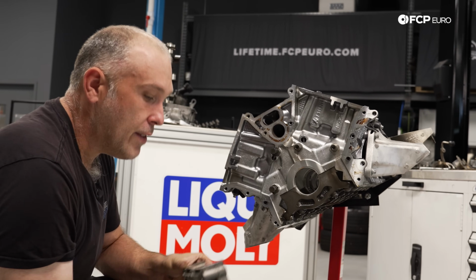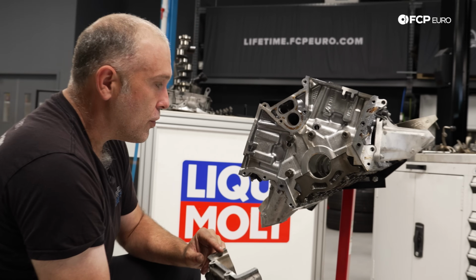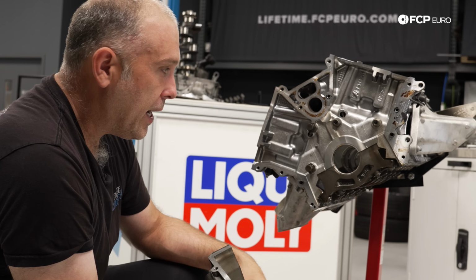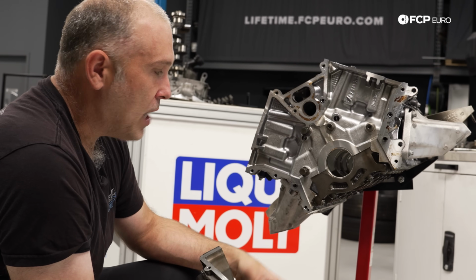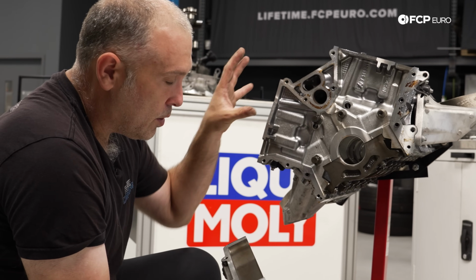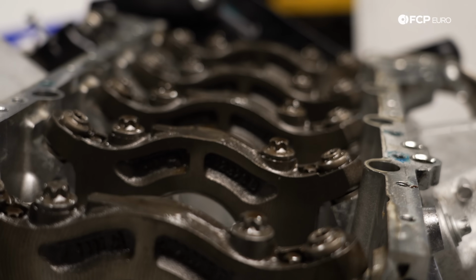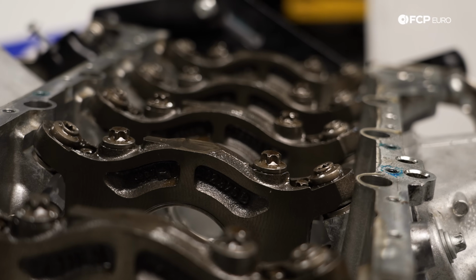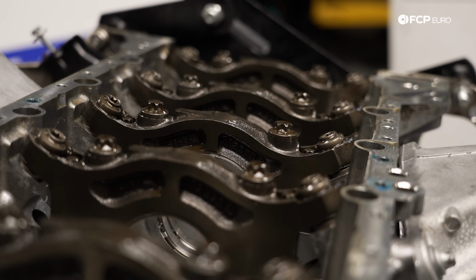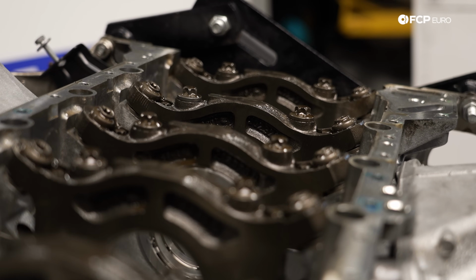So this engine does have a timing cover, so you can actually access the timing on the engine. And because it has a timing cover, it has a keyed crank with a Woodruff key, and timing is fairly locked on this engine minus the camshafts, which are just bolted on, or the sprockets are bolted on. So BMW did a lot of work on the design of this engine to really strengthen the block. One thing that is easily noticeable are the main caps, which are 6 bolts. So 6 bolt main caps.